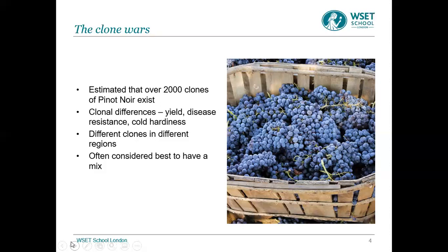So let's think about what the things are that can change. The things that might be different in different clones could be the yield. How many grapes are produced per vine? Yield is often a very important measure for controlling quality in vineyards. So depending on what you're trying to achieve, higher yield or lower yield may be more beneficial. Disease resistance can be another factor. Some clones will develop disease resistance to particular threats in the vineyard, which can be very useful.